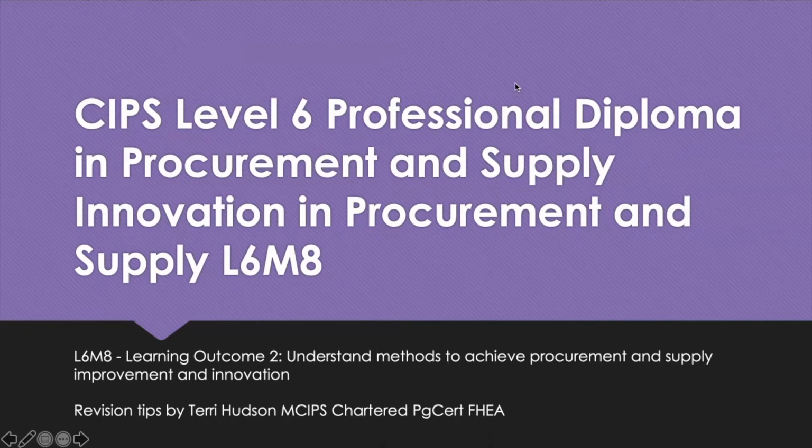So improvements in innovation in procurement and supply share some common characteristics. They can and should include the entire organisation, and both can lead to improved productivity, better quality and enhanced value for money. But there are some differences.